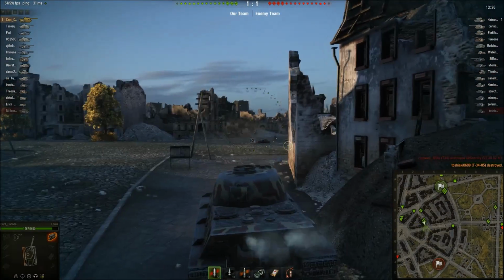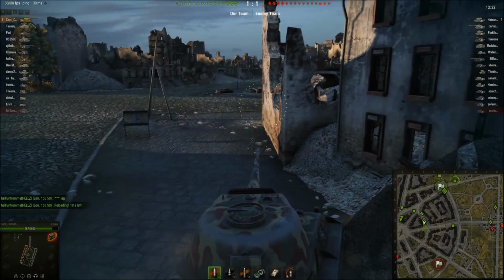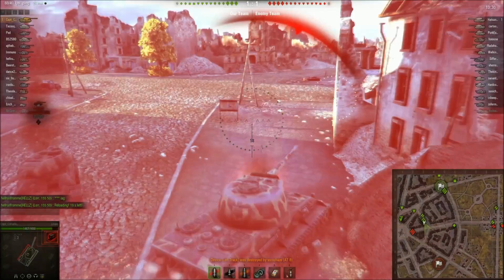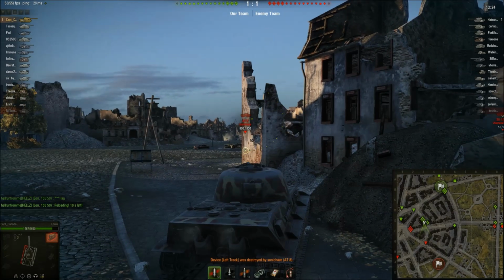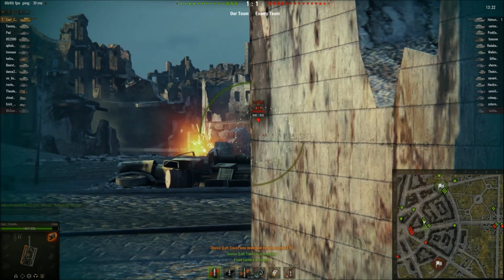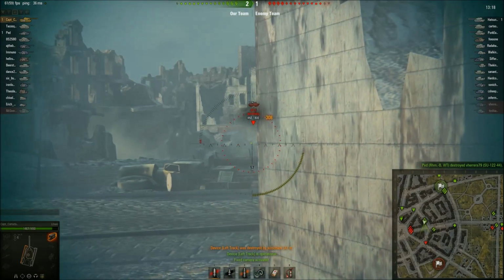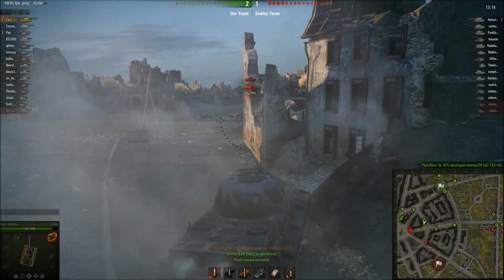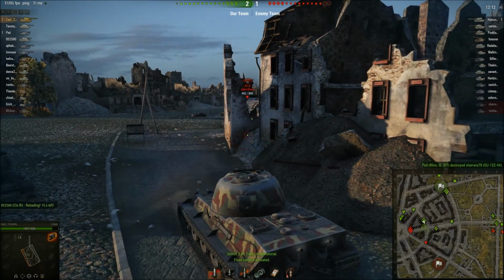Oh, it hit me in the left side. Looks like it penetrated through the left side. Didn't look like I was angled that badly, but it ended up going in. So I was hit by the AT-8, but again, didn't do any damage. So I'm going to pull out, I'm going to side scrape, fully aim my shot. Low roll for 308 into the top of his hatch.